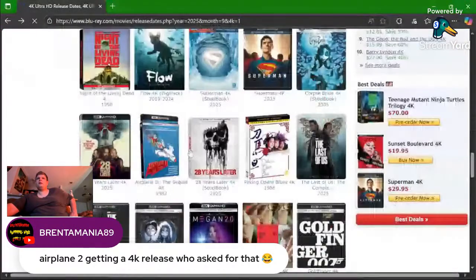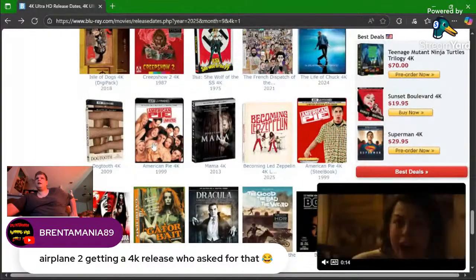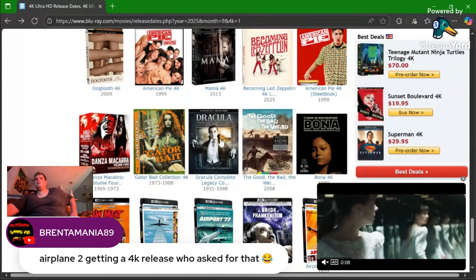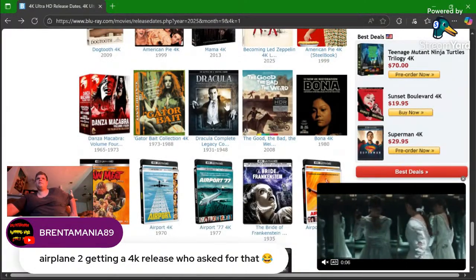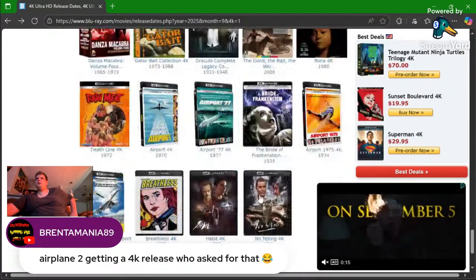And scroll all the way down because I have to. Mama's getting a 4K, becoming Led Zeppelin. Dracula. Oh, wow. We got a Dracula Complete Legacy Collection coming to 4K. So, for those of you guys out there that are big fans of Dracula, I do have that box set with all the other Universal horror movies.